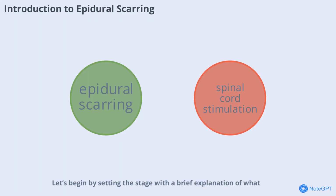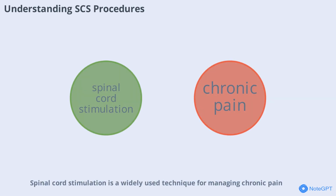Let's begin by setting the stage with a brief explanation of what epidural scarring is and why it matters in the context of SCS procedures. Spinal cord stimulation is a widely used technique for managing chronic pain, especially in conditions like complex regional pain syndrome (CRPS) and persistent spinal pain syndrome (PSPS). The procedure involves implanting electrodes near the spinal cord to deliver electrical impulses, which can help modulate pain signals. While generally safe, SCS can sometimes lead to complications, including the formation of epidural scar tissue. This scarring can compress neural structures, resulting in new or worsening neurological symptoms.